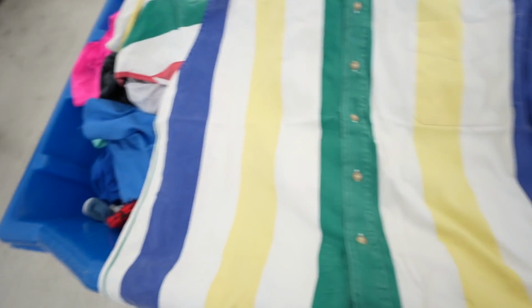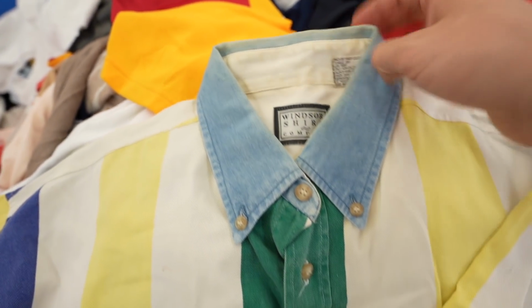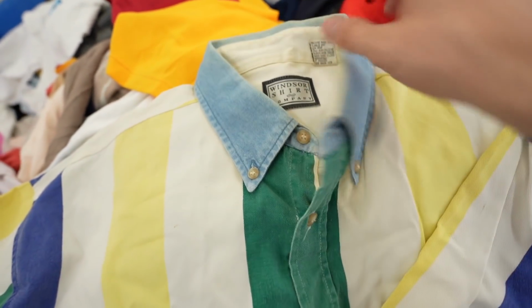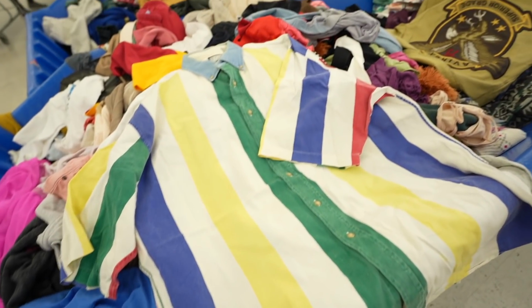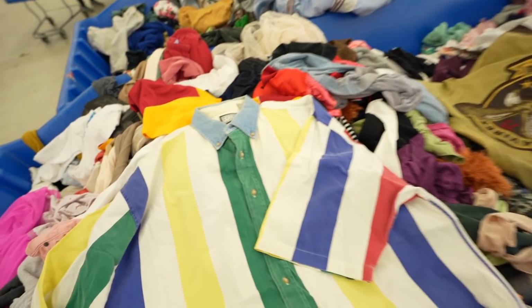Then you kind of have this clown multicolored 90s stripe shirt. It does have some crustaceans growing in the collar region, so we'll see, but I love the big 90s color blocks. It's classic, man. Wear this to the office and lose all respect instantly.